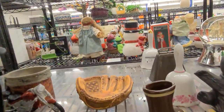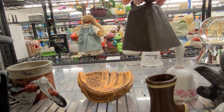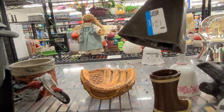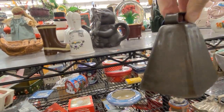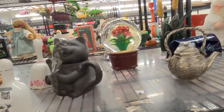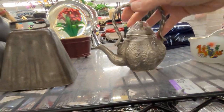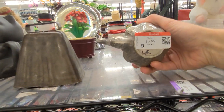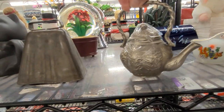There's a cowbell back here. Look at this. It's got some age to it. I really like that. Let's put this here. We've got another smaller teapot. It's quite similar to the large one. Metal with a nice design on it.